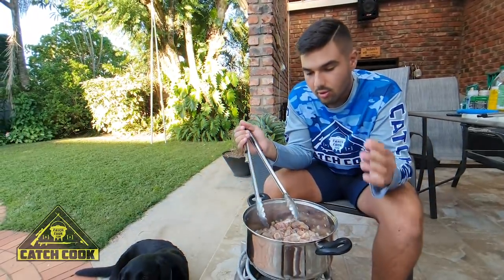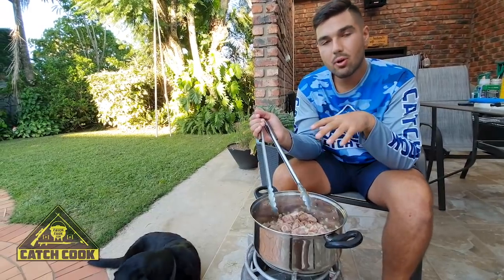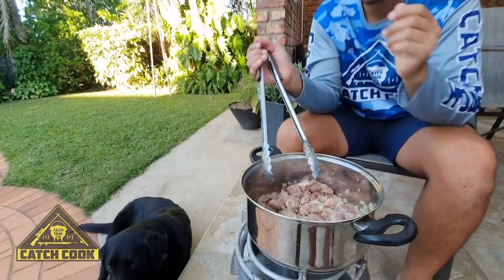Okay, we've got our kudu cut up and inside here. Next step is to just add a bit of salt and pepper onto this, just to salt up the meat a bit, get some flavor.